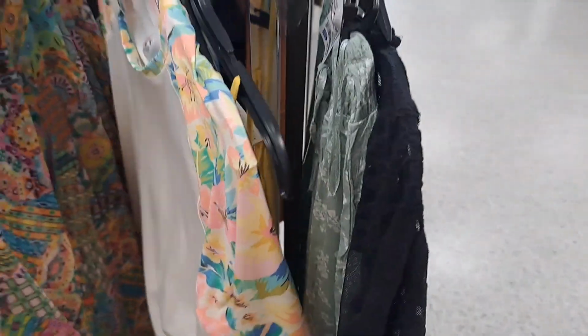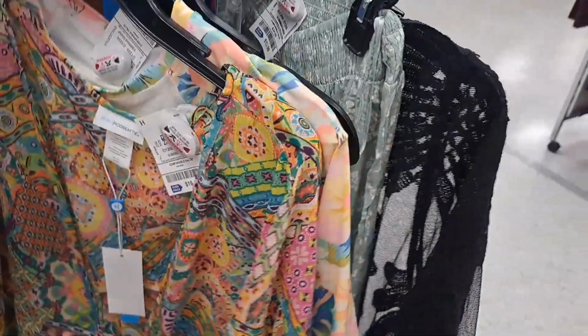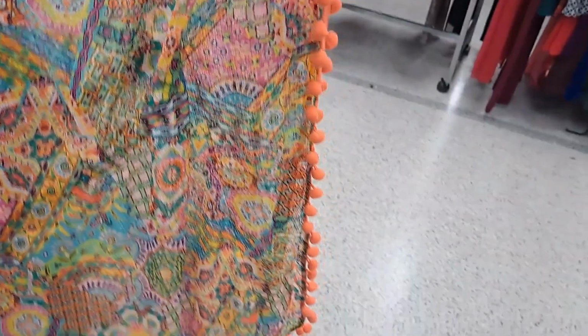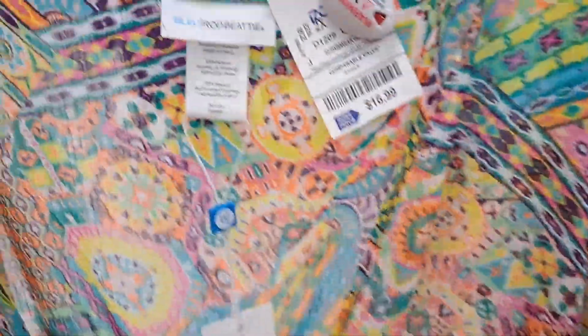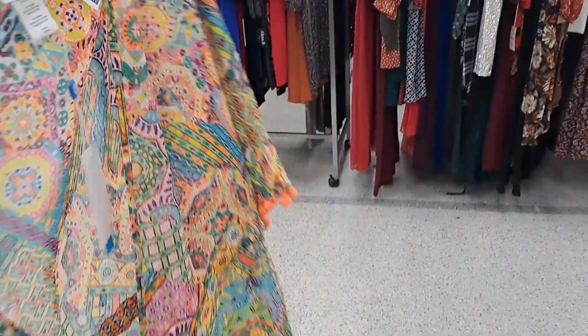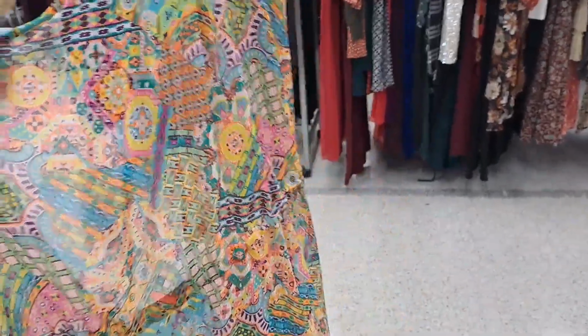That's cute. Looks like it could be a cover up or something. Then again, oh yeah, that's what it is. A swimsuit cover up. That is cute though, for $16.99, I like that. Extension of waist and all of that, that is cute.